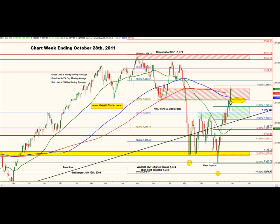Number one, this target range here, which is 1256, but more likely we're going to get a retest of where the breakout was, this range here of 1227 to 1240 at the minimum. And 1240 is a 23% retracement of the peak at 1291. So that's kind of where we're looking for this range here before potentially it goes much higher to end the year between 1300 and 1325.